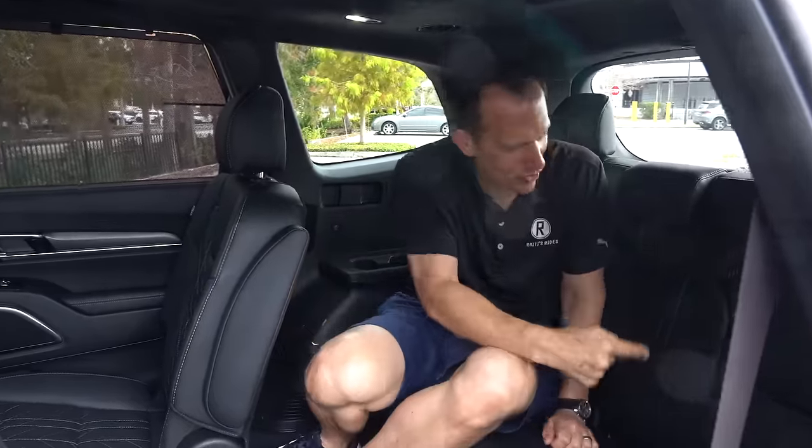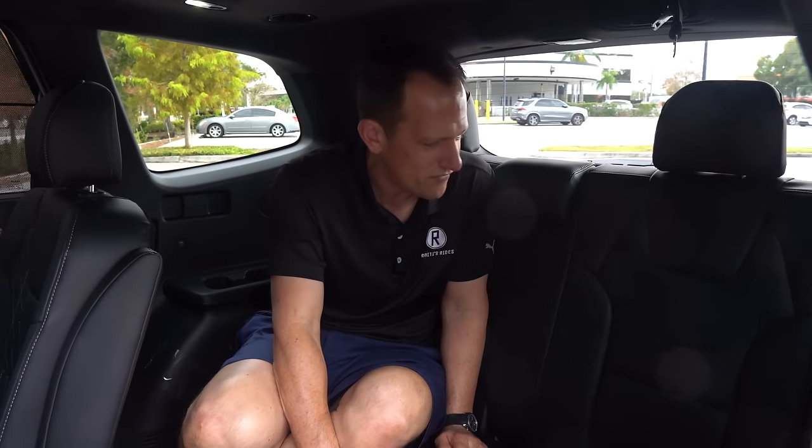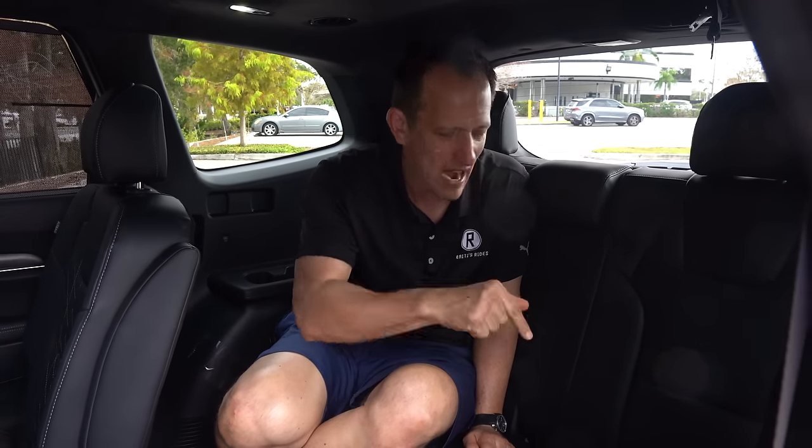It's just, why does the third row get the crappy seats? Like, look at the material. It's not even the same as the other two rows. This is a $54,000 SUV. I want my third row passenger to not feel like a peasant. It's that simple.